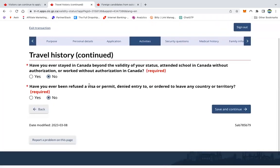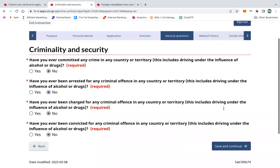Travel history, continued. Have you stayed in Canada beyond the validity of your status? I would say no. Have you ever been refused a visa or permit? I would say no, but also remember, if any of this is a yes for you, you are definitely going to choose yes. So we save this information and continue.